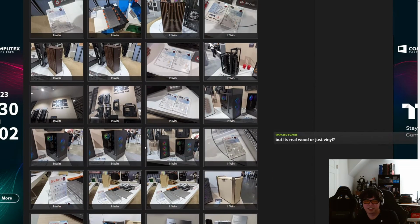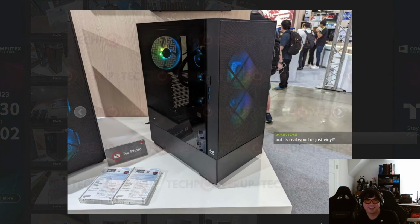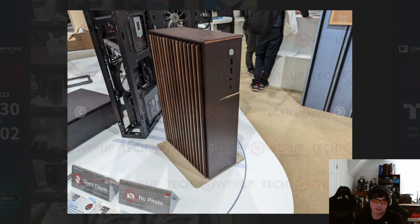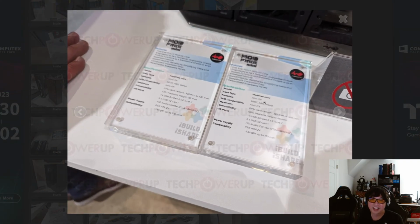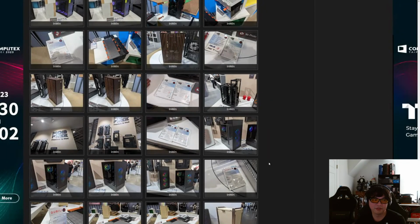So I don't know. It's like, okay, which would you rather have, this or this? Now the Fractal one is actually real wood. The Fractal North has real wood. This, I don't know what this is. It could be wood, it could be fake. Oh, it actually says wood. Look, it literally says wood right here. I know you guys can barely see it, but it says ABS and wood. Mini ITX. So they've got real wood.